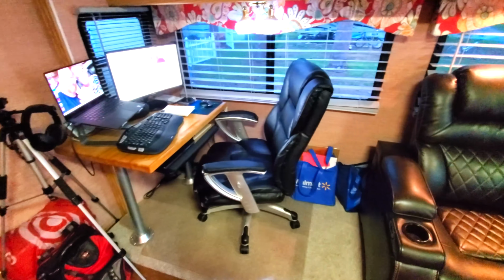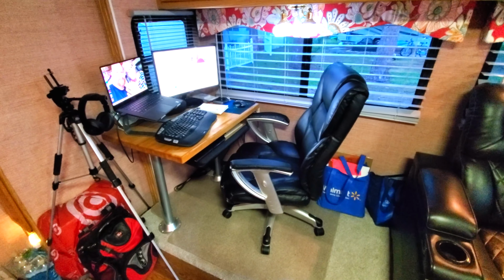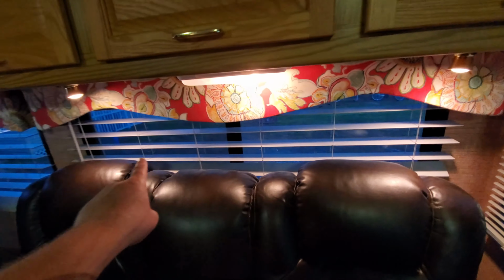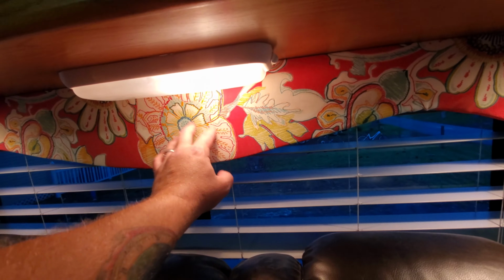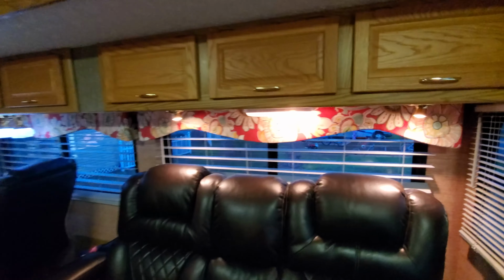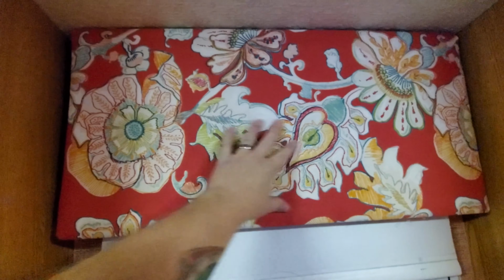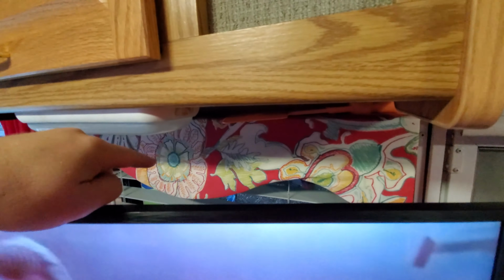Took out the dinette and replaced it with my work area here. I took out all the old blinds and replaced them. I took out the old valances that were here and built these box valances. I took this down and rebuilt it and covered it with the same fabric that I used on the valances.